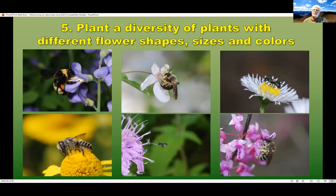You want to, five, plant a diversity of plants with different flower shapes, sizes, and colors. So I show this example. Here you can see six different types of plants, six different types of bees, all of them different sizes. This black and yellow bumblebee on Baptisia australis, blue false indigo. This Andrena carlini on crabapple. This small carpenter bee on Erigeron fleabane. And this is only about the size of a dime across here. So this is a very small bee.